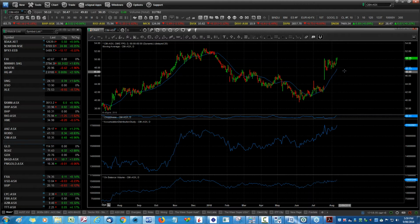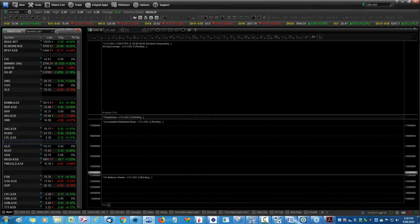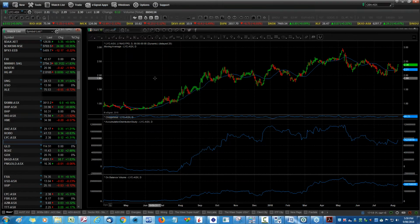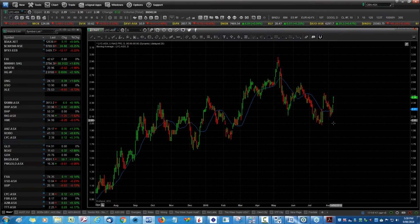Another last little stock is LYC. The code sounds familiar to me. Haven't looked at it for a while. I probably own it. Okay, so first of all, while I've got volume up, volume has been declining and flat on the on balance volume. This has done a little pop, but it is in a downtrend. It's in a downtrend until it breaks its previous swing high in mid-July.